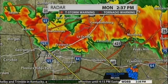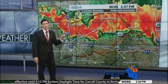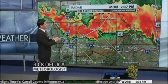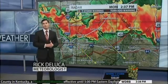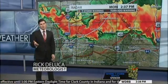So eastern Jefferson County, up in Clark County, parts of Oldham County, Henry County, Trimble County, be on guard for strong to severe storms rolling on through with gusty winds and a tremendous amount of rainfall. Rainfall rates potentially between 3 to 4 inches per hour. And we all know what happened with that. You see the street flooding.